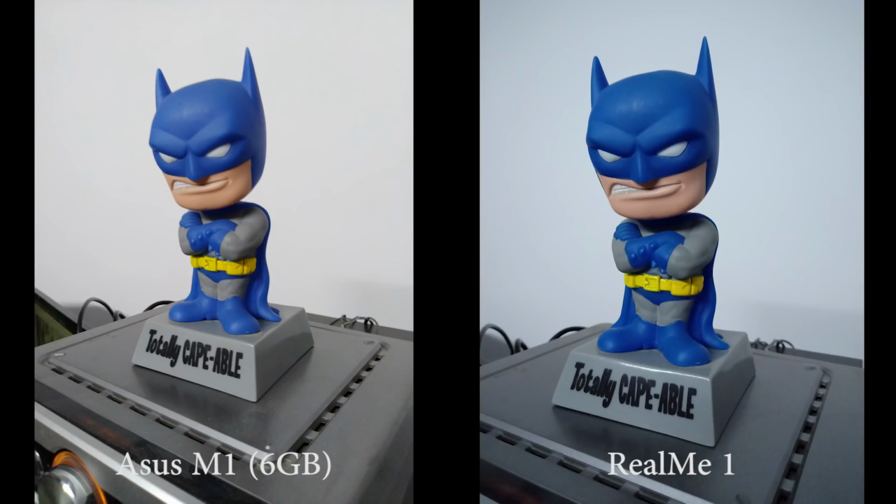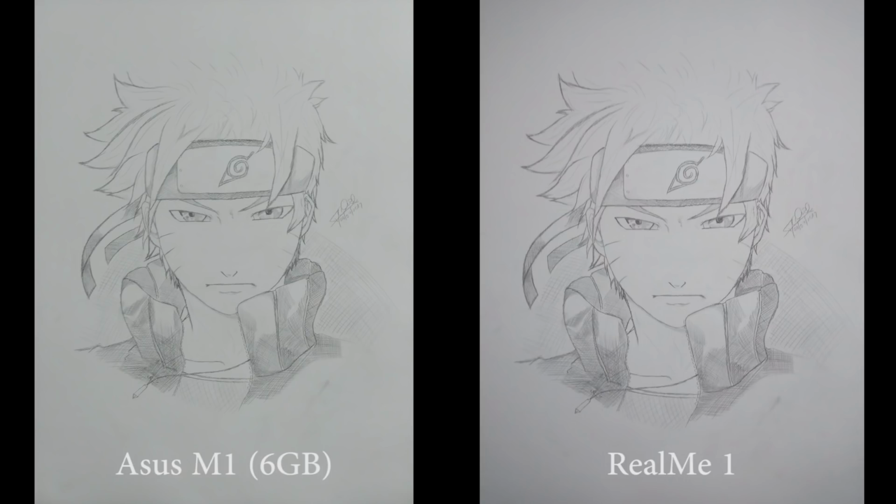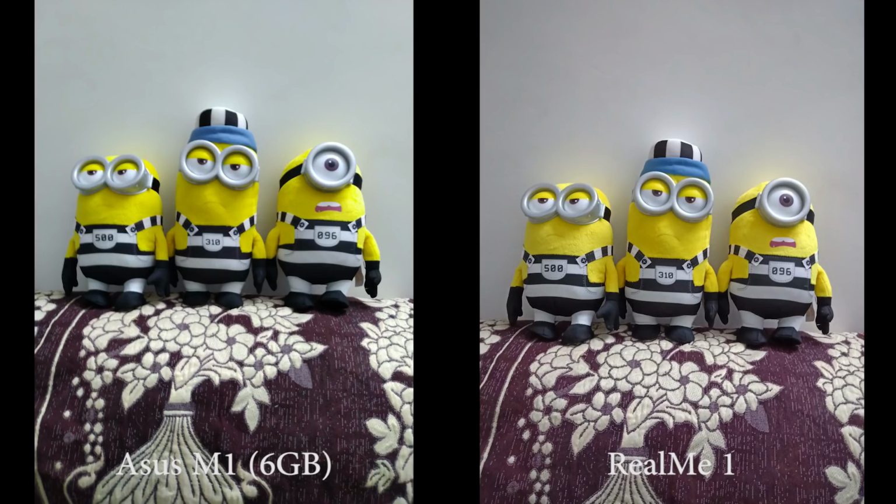Even in low lighting conditions, RealMe 1 does a better job with sharpness and color production. Images from Asus are also good, but RealMe 1 does better.